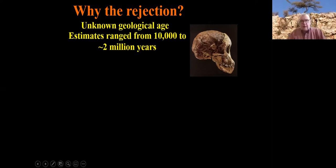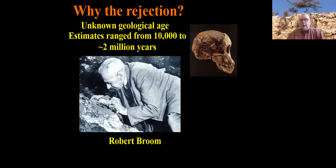But after Dart had published on Taung, there was a series of 5 papers with date estimates ranging from 10,000 years old, which was the first one, to other figures in between. The odd thing is that each of those 5 papers was written by Robert Broom. Robert Broom was a South African physician who dabbled in paleontology. He found a lot of the mammal-like reptiles in the Karoo, and he found some key hominin fossils as well. But he was pretty much just guessing, but it fueled all the speculation about Taung not being able to be an ancestor because of its age.